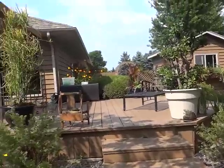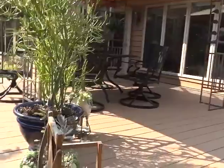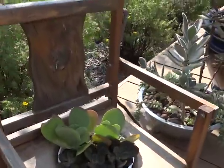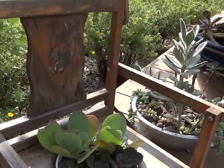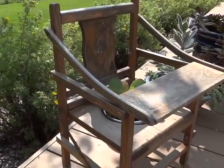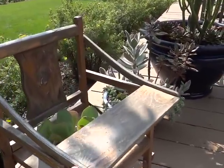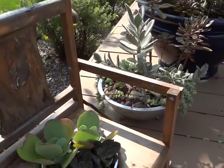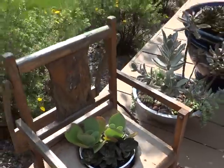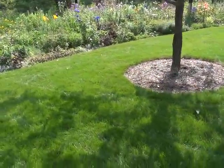Oh, I have to show you this. Silly, but this was my potty chair when I was little. Neither of my kids wanted it, so I planted it up. Makes my mom happy too. Just put some succulents in. So it went through myself and my 2 sisters and some of my cousins.